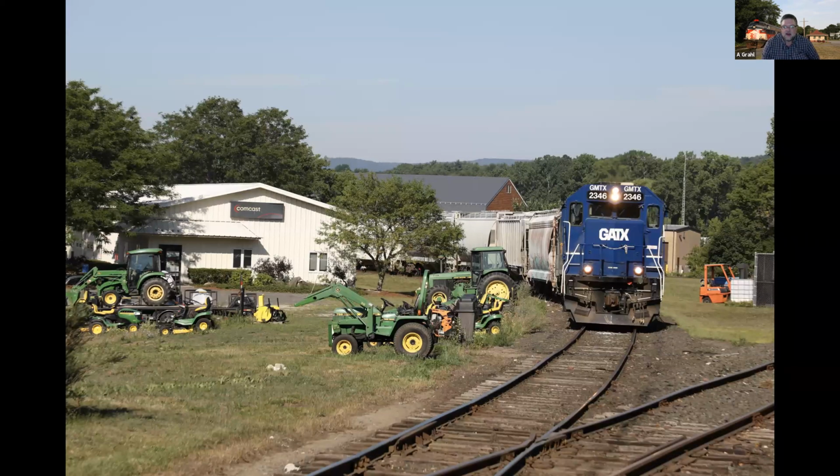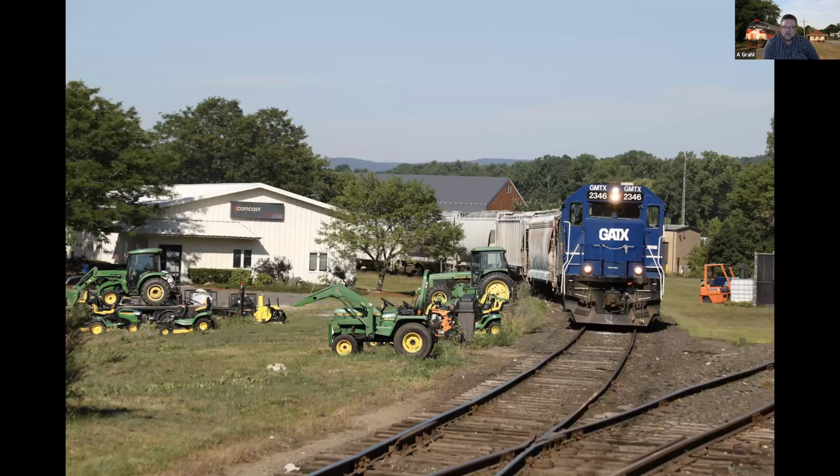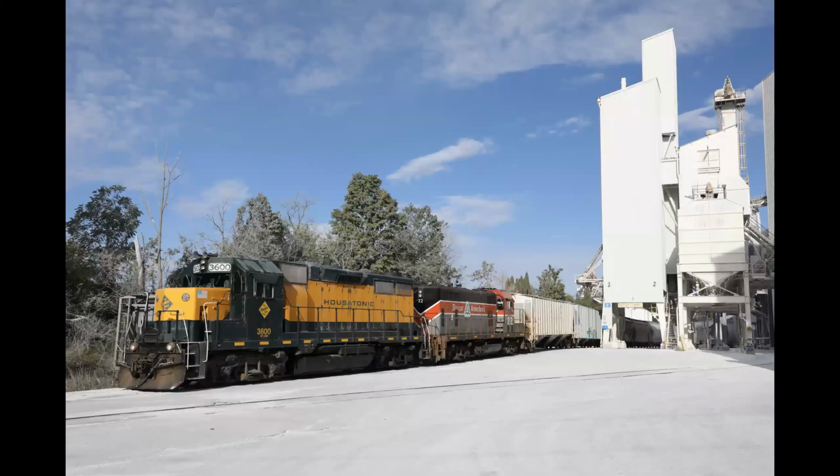Here, Housatonic started with 5 of those nice painted orange and yellow and green GP35s. Over the years, there only seems to be 1 or 2 in service. They have a couple of leasers now, which you see here. Here's Specialty Minerals last October with a Housatonic GP35 and, I wouldn't say recently, but maybe purchased 3 or 4 years ago, a Bangor and Aroostook GP9, which is still in BAR paint.